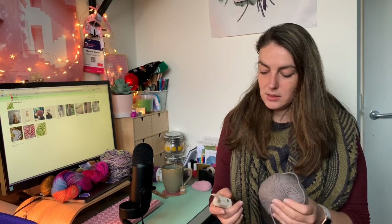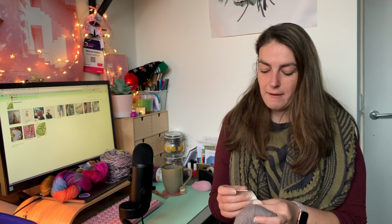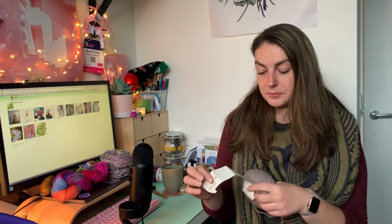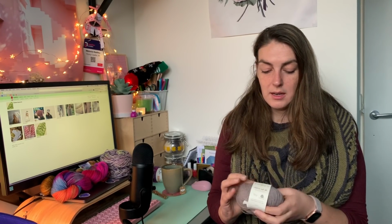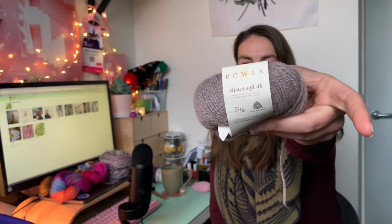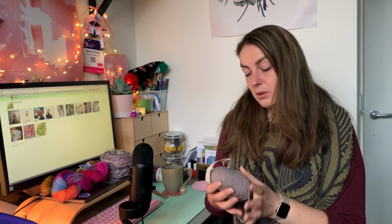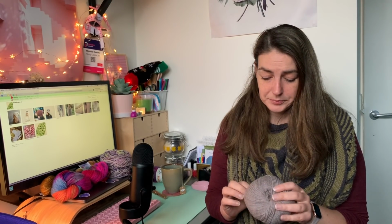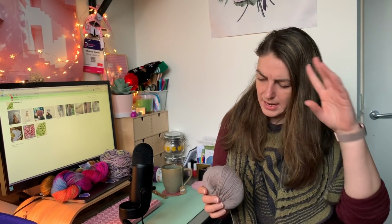This is Rowan Alpaca Soft DK. Unfortunately I couldn't finish this project with just one ball, so I had to order another. So now I have most of the second ball left. This is the Trench Coat colorway, and I think it is shade 202, but if you look online, you can just find it under Trench Coat. It's really nice. It's like a mauvey grey.